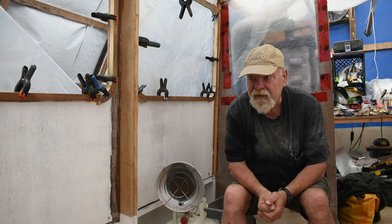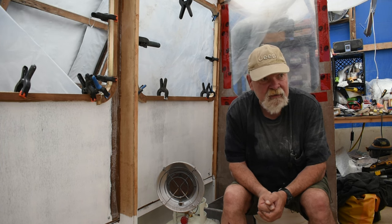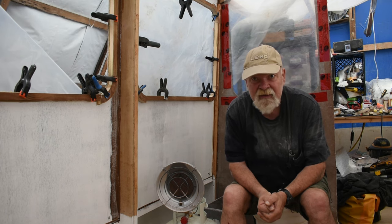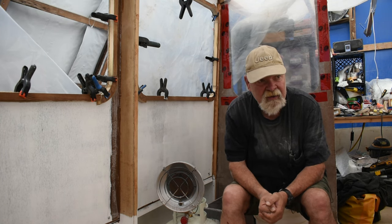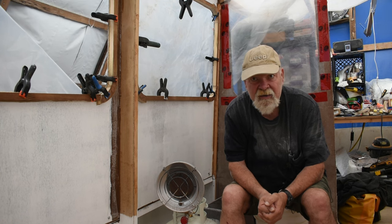You saw me fairing the port side deck. That section had a pretty big defect in it, probably about 3/8, 7/16 of an inch dip in the side panel, which I had to backfill and then fair it before I could glass it in. So that's kind of my next step.